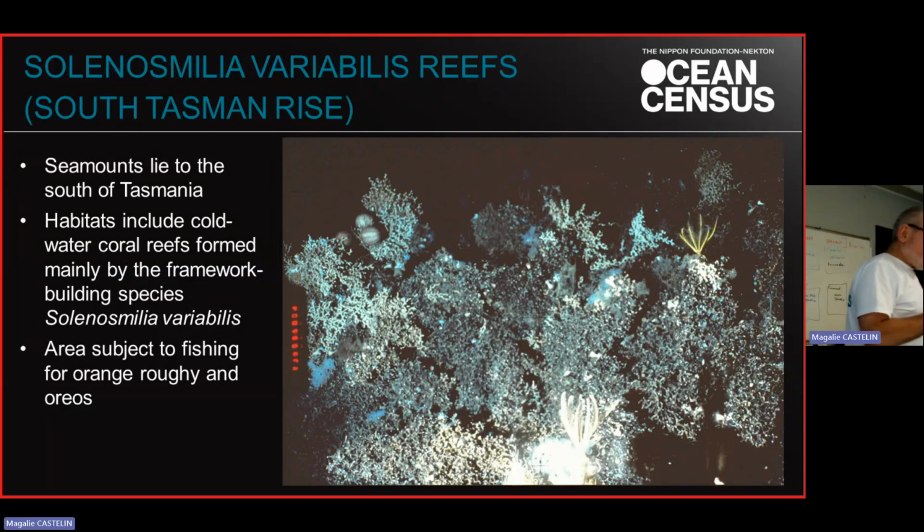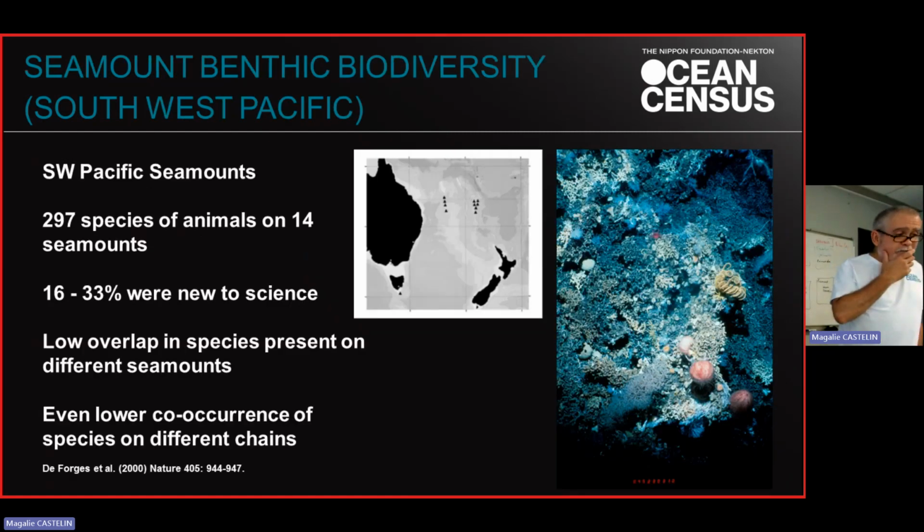So seamounts have been associated with high levels of biodiversity for quite a long time. Some of the first work done on this was done in Australia and New Zealand, and particularly focused on these types of habitats. This is cold water coral reef, formed mainly by the framework building species Solenosmilia variabilis. And you can see, very typically for these deep water reefs, much of the reef comprises dead coral framework with a kind of crust of living coral scattered across it, and then many, many other invertebrates living in and amongst the coral frameworks. And these areas, of course, are also subject to fishing.